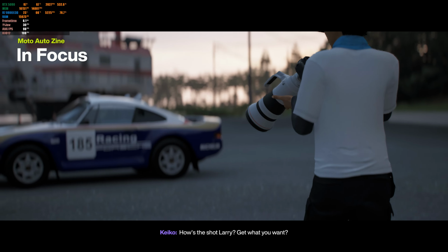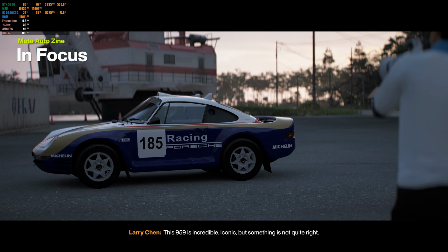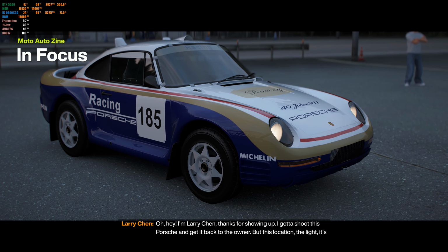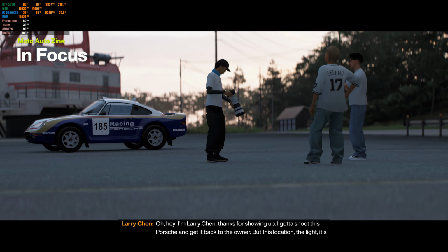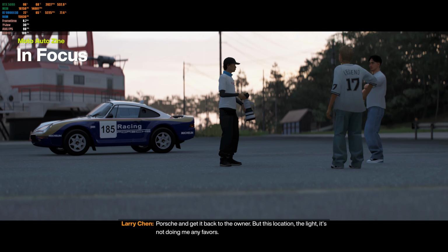How's the shot, Larry? Get what you want? This 959 is incredible, iconic, but something is not quite right. Oh hey, I'm Larry Chen. Thanks for showing up. I gotta shoot this Porsche and get it back to the owner. But this location, the light, it's not doing me any favors.